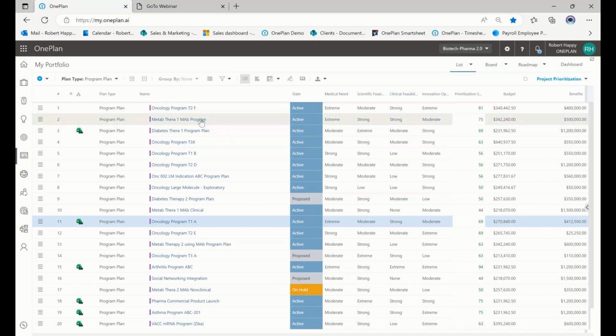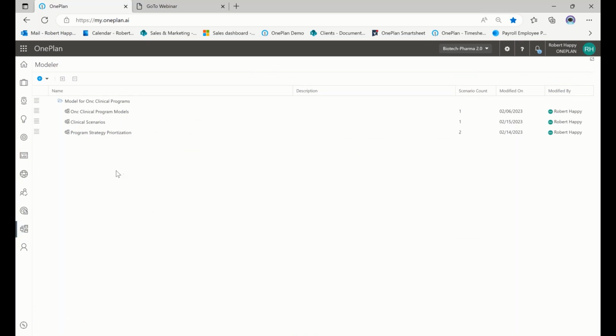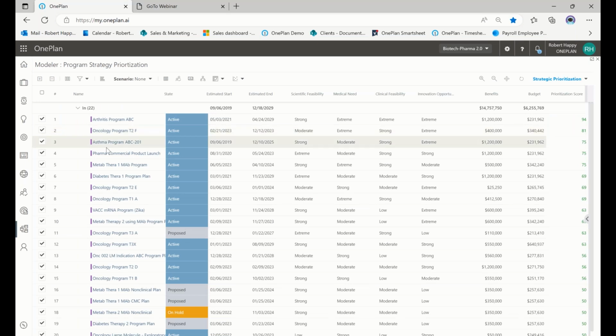So one of the nice things that we've added to our solution here is our modeler. When I want to start doing some modeling or what-if scenario planning, we have this module down here called our modeler. I'll come down here now, and I can take that list of programs or projects and start doing some strategic prioritization and what-if scenarios. So here you can see I've got one for clinical scenarios we can look at, one for program strategy prioritization. So we click on that. You see you've got that sheet, and you can see the list of our projects in order of priority.